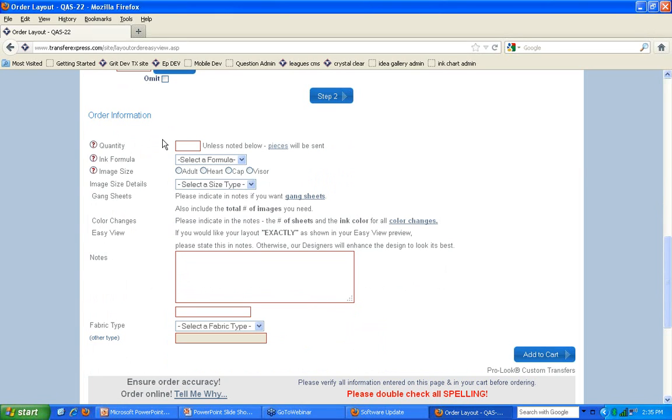This is where you can actually order what you just did. Instead of doing all that work, getting the design the way you want it, and then maybe stopping and calling a customer service rep, instead of placing your order over the phone, or maybe printing it out and faxing it to us, you may as well just order it right here on the website. You're already logged in.